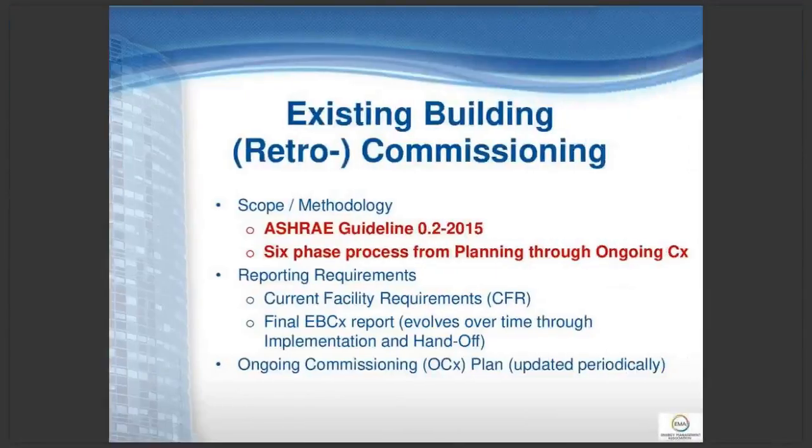Existing building retro commissioning, again, there's a guideline for that. I mentioned it a couple minutes ago, 0.2 2015. They really expanded retro commissioning, or existing building commissioning, from the 4-phase process it used to be into a 6-phase process. It goes from planning through what they now call ongoing commissioning.